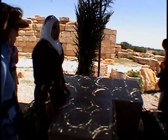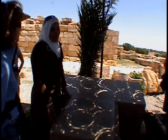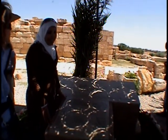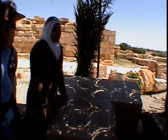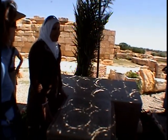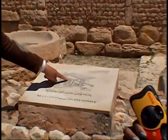Beitla entered history through the great battle here in Beitla between the Byzantine army and the Muslim army in 647 after Christ. This was the first entrance of the Muslims, affecting Beitla, and after it came the foundation of the Islamic city of Kairouan.